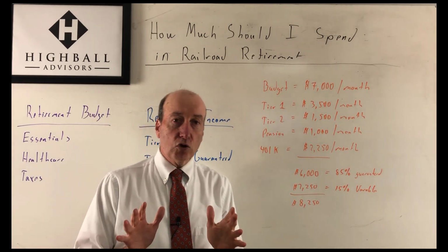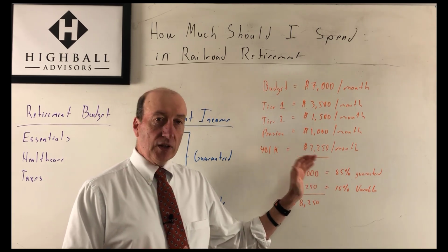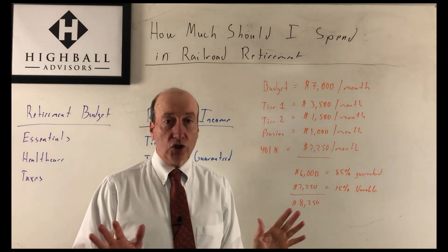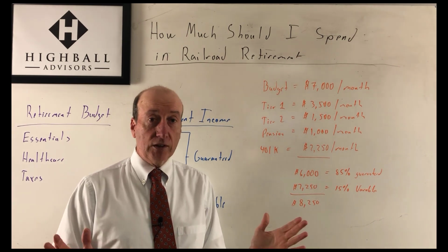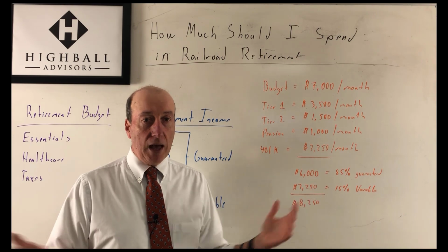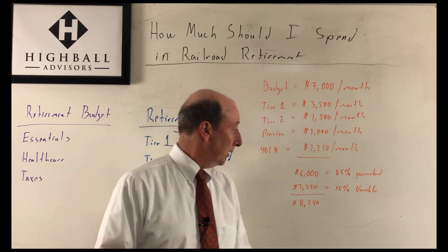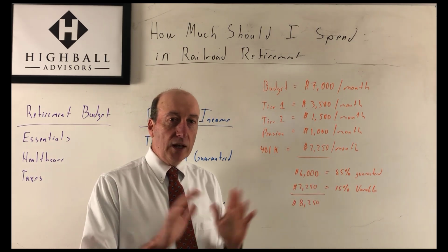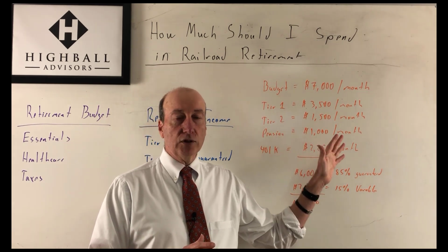The way railroaders want to think about it is, if we can get 80% or more of your budget guaranteed, you're in great shape. That's assuming you have some retirement savings. If you have no retirement savings, then this number has to be 100%. That's just basic math. Otherwise it's debt and everything that comes with debt. So work around this figure, 80% or above. If you can get there, that's great. That covers the spending.